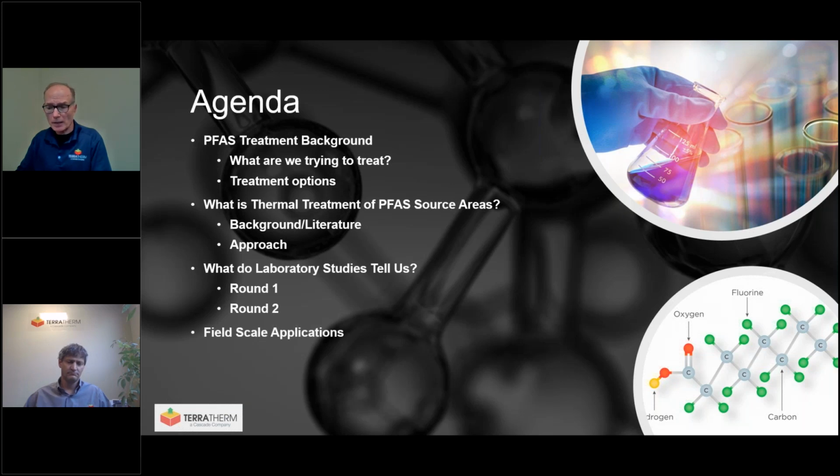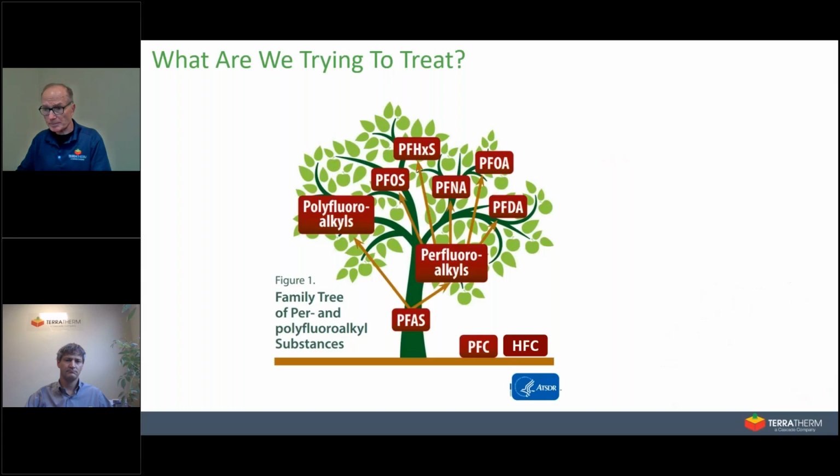And then Steffen will pick up with more specifics on field scale applications and how we would actually use the information we have on the behavior of PFAS at these elevated temperatures to design and implement a full-scale application. So what are we trying to treat here?